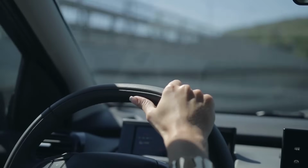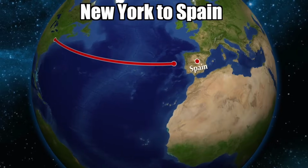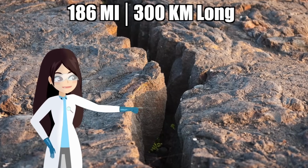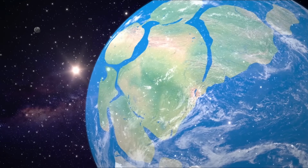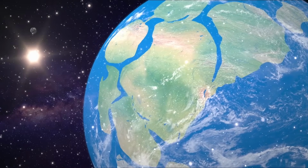Don't get too excited yet, though. You aren't going to be driving from New York to Spain during your lifetime. Although the crack is gigantic, about 186 miles long, it's not going to affect anything yet. Scientists say it could take 220 million years for Europe and North America to crash into each other. And now for number 8.